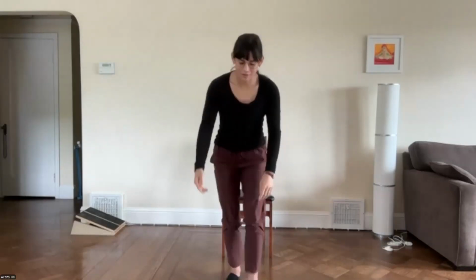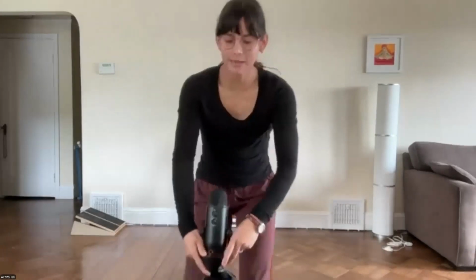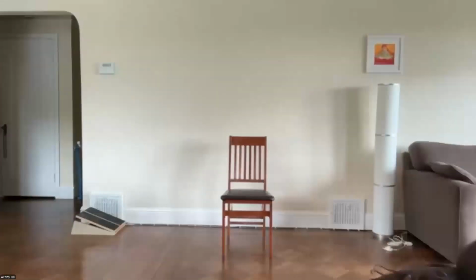So, reminder, our move of the week is heel raises, seated heel raises. I hope you try and incorporate that into the next couple of weeks until our next yoga session. I'm going to write it down so I don't forget.